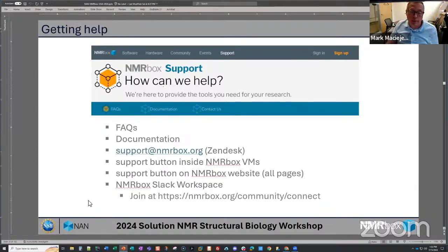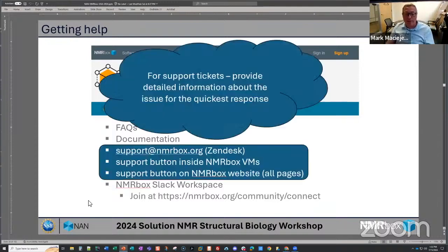I do recommend, if you're going to file a support ticket, give as much information as you can. We get so many support tickets that just say I can't log into NMRbox, or NMRbox isn't working. But we have 60 servers and another 50 servers that are running everything behind the scenes. We need a little bit more information to diagnose and help with what the problem may be.